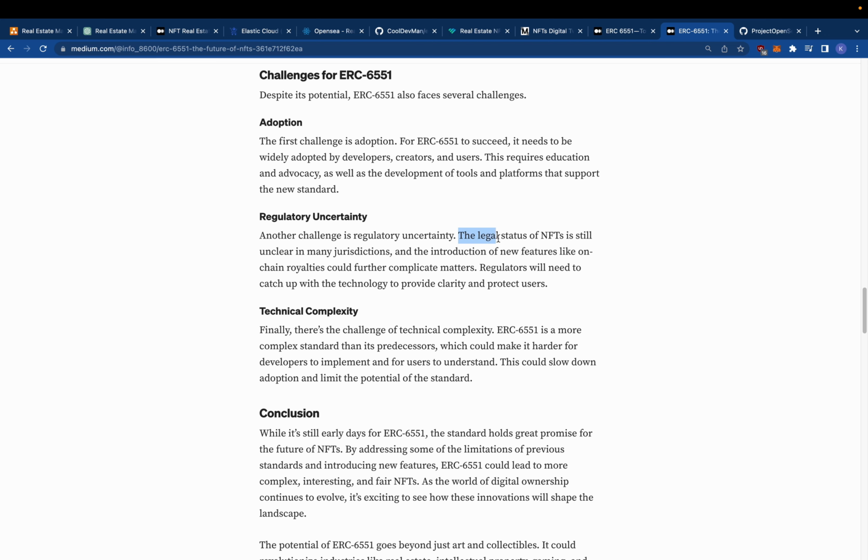The legal status of NFTs is still unclear in many jurisdictions, and the introduction of new features like on-chain royalties could further complicate the matter. Regulators will need to catch up with the technology to provide clarity. We've seen how that's been going recently, with Polygon being deemed a security.